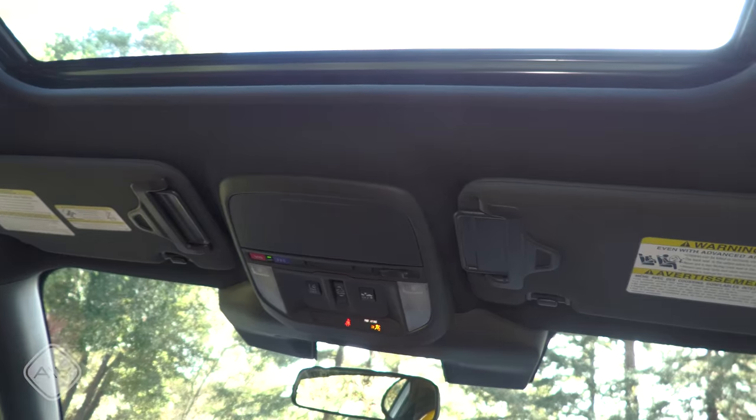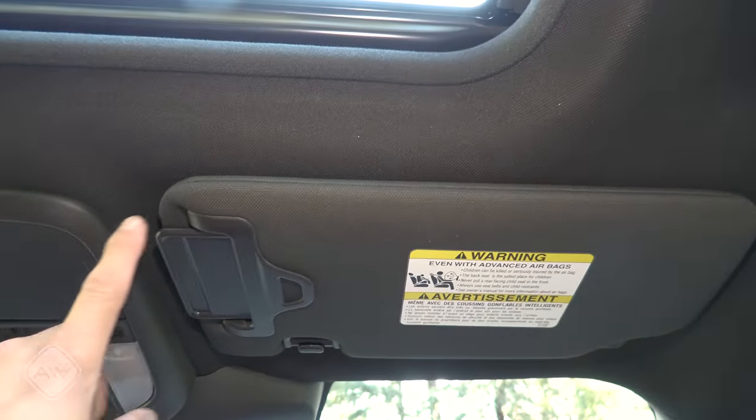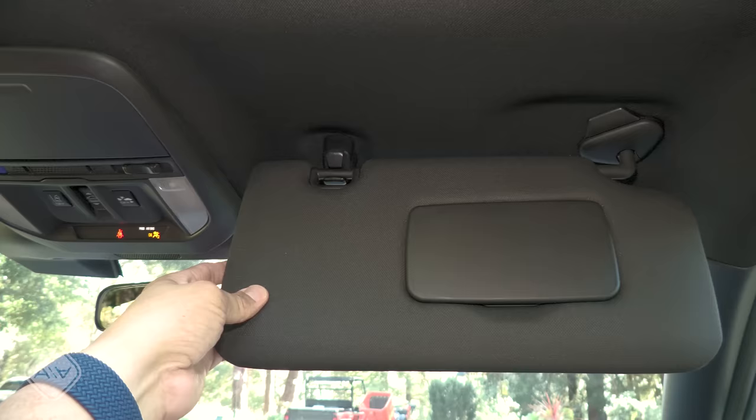Going for the briefest of spins around the interior, the majority of this is shared with the regular Forester. We have black fabric on the ceiling that supposedly will help keep you from showing scuffs if you put your bicycle in the back. The sun visors don't slide, but they do have this little extension right there.